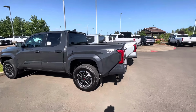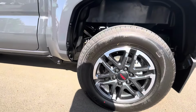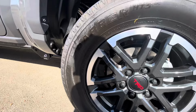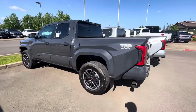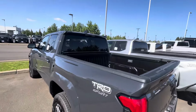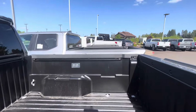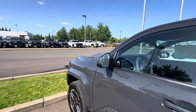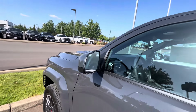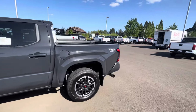You get the TRD Sport, and we'll dive into these wheels. I do like the TRD Sport wheels, and these are gonna come on 265/65/18. All right, and it is gonna have the mud flaps. So you're not gonna get a rear slider here, and you're not gonna get a power seat, and you're not gonna get a power outlet. Okay, but you are gonna get a blind spot monitor, and it does have Toyota Safety Sense 3.0. So yeah, this is a good looking truck, but let's move on.